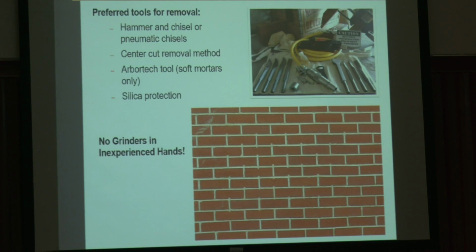All right, preferred tools for removal: hammer and chisel or pneumatic chisels, so like an air-powered chisel.